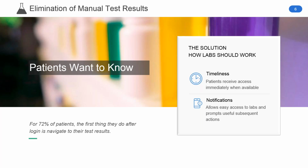One best practice we see in the best tools is to post test results and all other health information as soon as it's available to us. Our implementation best practice is to receive a real-time data feed from the EHR. When test results are available, the best tool will make them available to the patient. Making test results available is an important step, but it's even more vital that we proactively notify the patient. Again, patients want to know.